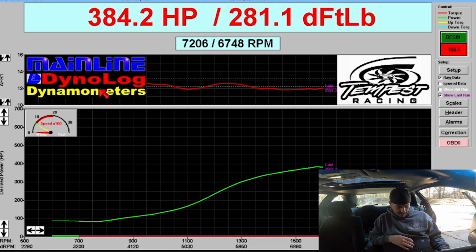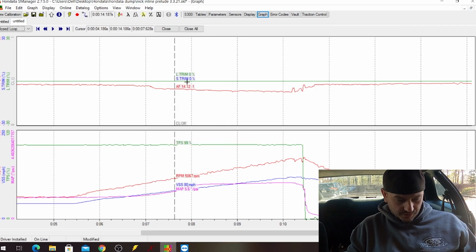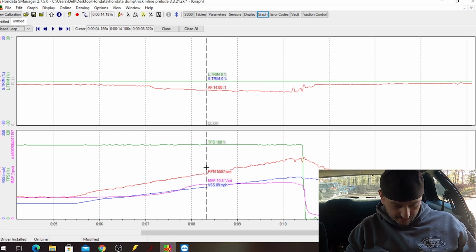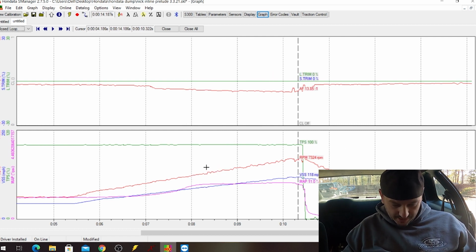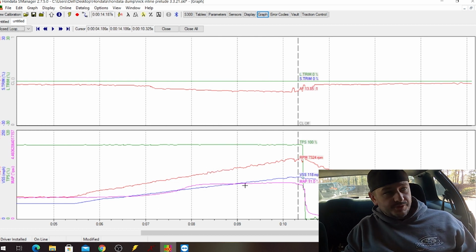If we look here at the graph, as we ramp into power, air fuel comes down about where I want. Even though I added a bunch of fuel here, it didn't really take it. And then once we get past that, everything's fine. So right here, we'll have to correct that. And our graph looks nice and good. Just ignore this air fuel ratio on here, there's nothing connected to it, but you can see our RPM and boost, and our TPS held 100% that time with the new sensor. So far so good.